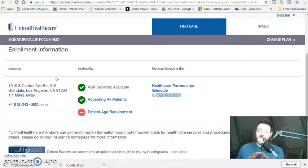Now, here's a side note. If you really don't care what doctor you have, not a problem. You don't ever have to put in a doctor's name or an ID number on the employee application. You can leave it blank. You will be auto-assigned a doctor, and that's with every carrier and every application you fill out.